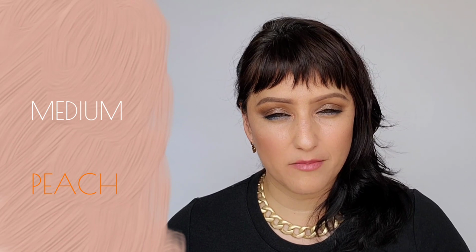Now, if you are a true light to medium, heading more into medium skin tone, head towards a peach. Peach is fantastic because you have usually a warm undertone, gold type of skin. Bright orange just really picks up the complexion while also harmonizing with your skin tone. In fact, peach is the most universally flattering shade for all skin tones and roses. But if I had to pick one blush for everyone in the world, it would definitely be a peach tone just because it looks flattering on most skin tones.